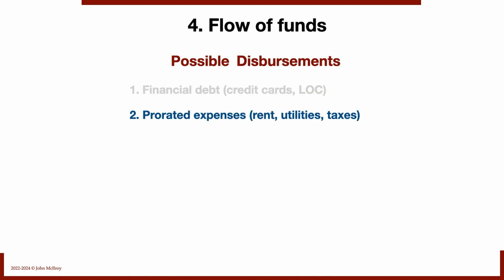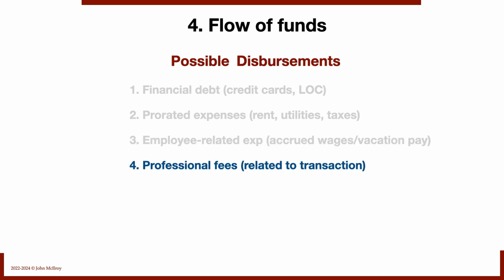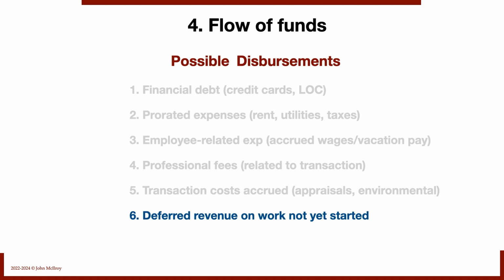Sometimes prorated expenses are paid as a disbursement out of the escrow account, particularly taxes. Employee-related expenses like accrued wages and vacation pay, etc., that depends entirely on the terms of the agreement. Sometimes they will be paid as a disbursement, other times not. But professional fees, if they were incurred by the company on behalf of the seller and they haven't been paid yet, then yeah, that money is coming out as a disbursement. Same with transaction costs that were accrued, whether it has to do with appraisals, maybe asset appraisals or environmental reviews, whatever.